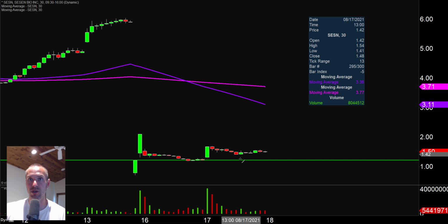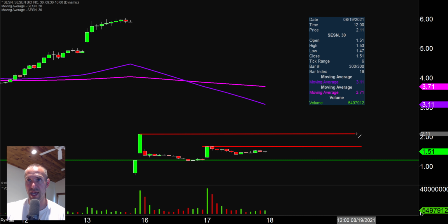And if it's going to build any sort of more power, then in my mind, that first key breakout point right now is going to be at the $1.67 mark. And then after that, right up there at about $2.10. So keep an eye on those couple of areas of resistance moving forward. But all in all, another day of progress.